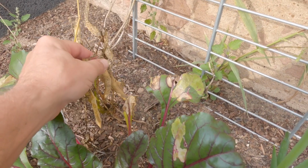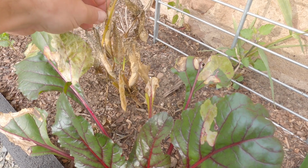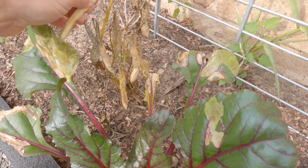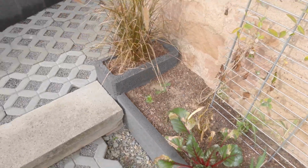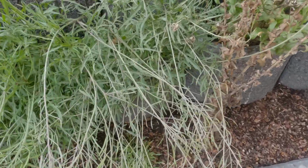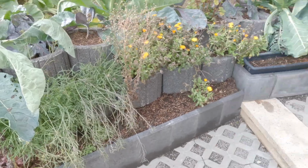This was one bean plant that actually sprouted, but we were gone when the beans were ready, so we just kind of left them in place here. You can see there, I think they're a bush bean. This is arugula, has kind of gone crazy. We've been harvesting a little bit off that and adding it to our salad.